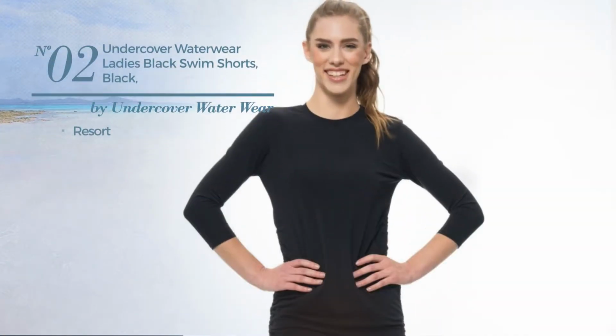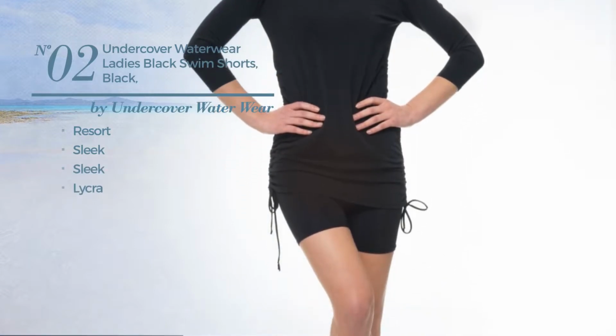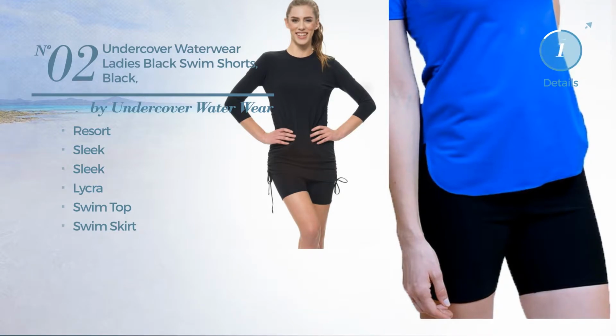Number 2, a resort shorts. Featuring a sleek look, made of sleek lycra, this shorts includes swim top and swim skirt. Available in 2 more colors.